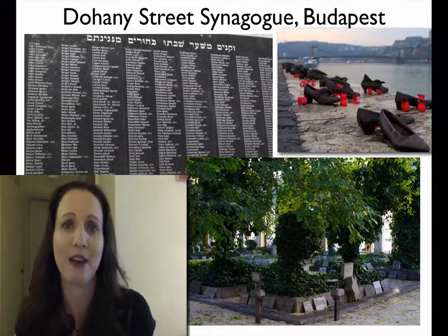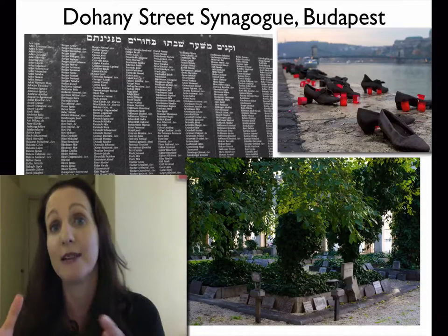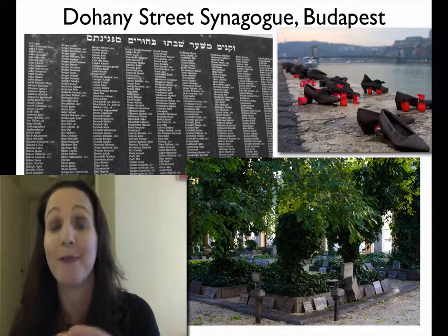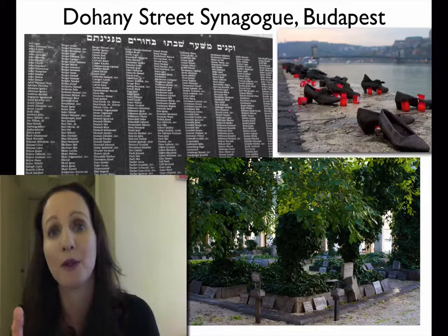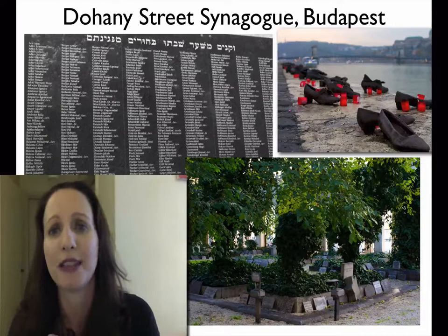And also that memorial there, the shoes you can see, is just some shoes cast in metal on the banks of the Danube. And that's called the Shoes on the Danube Memorial, which is within the book. I won't tell you how, but it is basically a memorial to the people who were killed, the Jews who were shot by the Arrow Cross fascist militia, again in the Second World War, and they were just shot, told to take their shoes off, and then shot, and their bodies fell in the water.